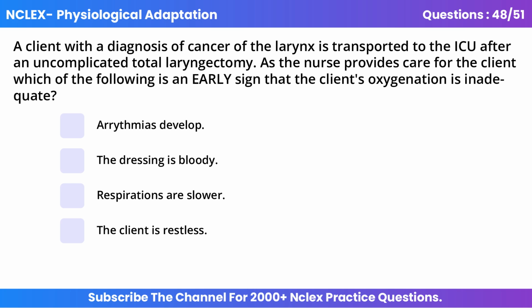Question 48. A client with a diagnosis of cancer of the larynx is transported to the ICU after an uncomplicated total laryngectomy. As the nurse provides care for the client, which of the following is an early sign that the client's oxygenation is inadequate? D. The client is restless.